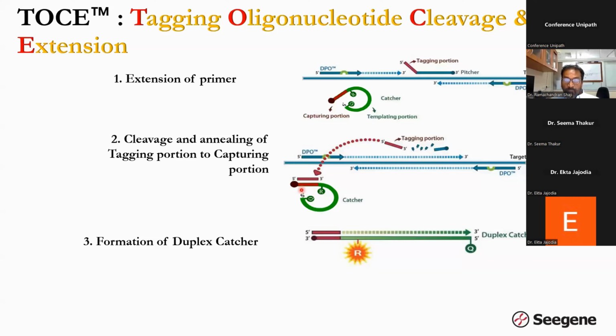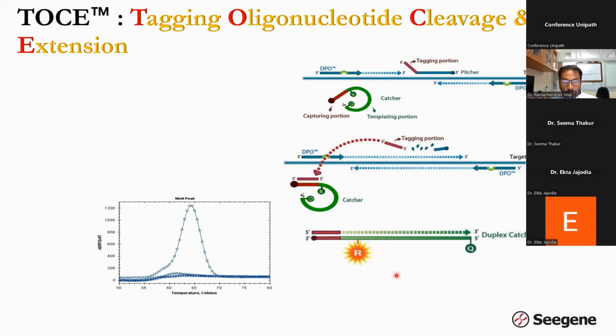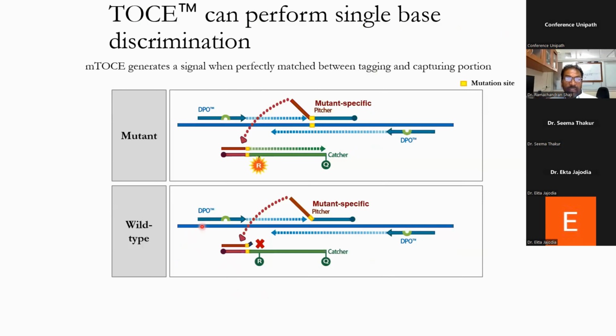From here, what is cleaved is caught by the catcher. And subsequently, this tag sequence is extended. And when it extends, the reporter and quencher, which were in proximity in the catcher, will get separated and the fluorescence will come out. And this will be detected by a real-time PCR machine. And this is a method which they developed for melt curve analysis. After this is made, it is analyzed by the melt curve analysis in the real-time PCR, and its melting temperature is calculable.